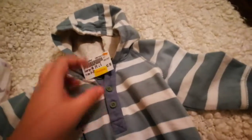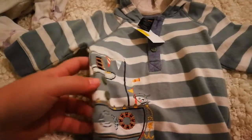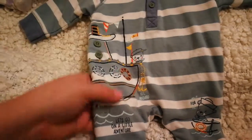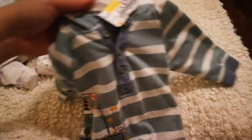Okay, so I got this adorable romper, so it's probably one of the things that was like $1.05 or whatever. It is the brand George, so it is a Walmart brand. This is like a UK line that came out a while ago. Every once in a while they do have a little line like this. I'm pretty sure it will not fit baby Dawson, so this is going to be for baby Phoenix. It's got an adorable little sailboat with a little bear on it. It says, "All aboard, let's go on a little adventure, ahoy." And then this one says, "Wait for me," and there's a little bear there. But it literally looks like brand new. It's a really pretty little outfit. So put that up there.